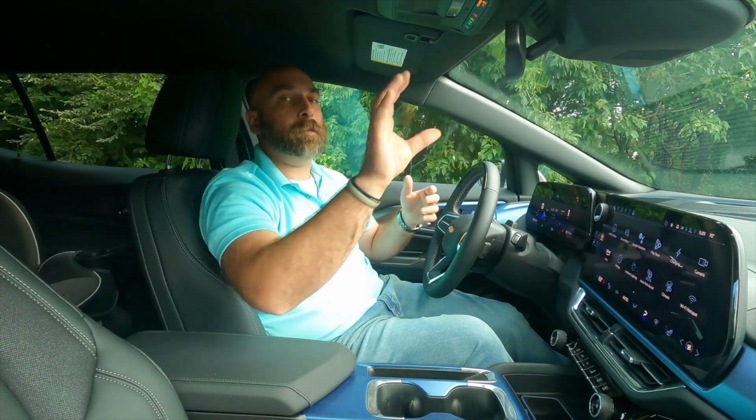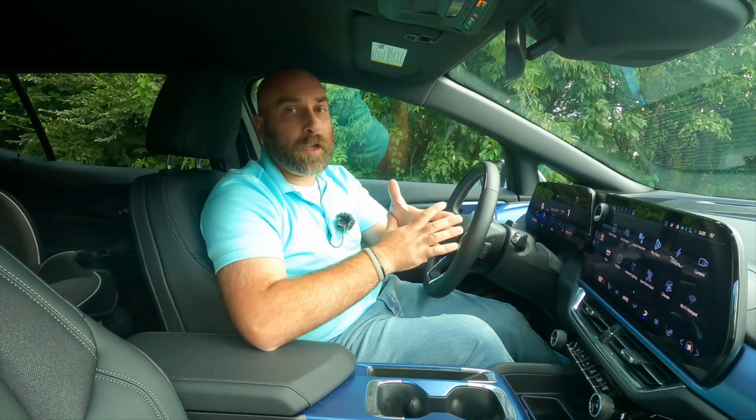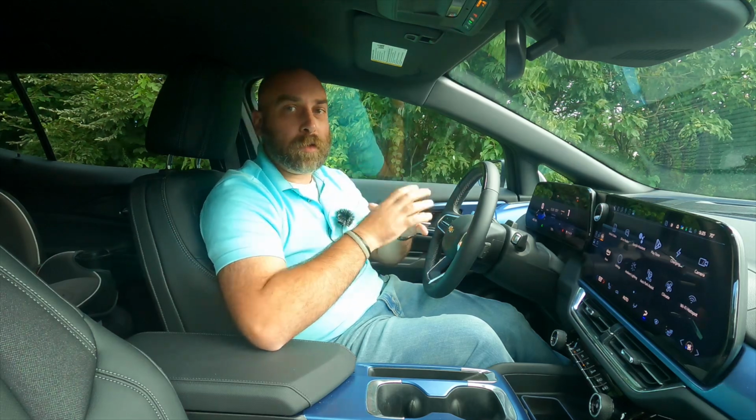There's no digital mirror. That's another one of those odd omissions to me, especially again, because the Bolt EUV had that. GM puts it on a lot of products. There is no digital mirror available, period. It seems a little bit odd.